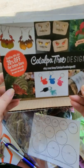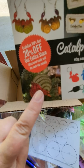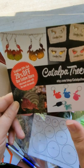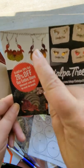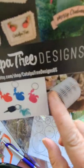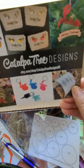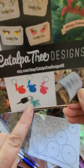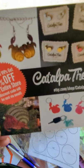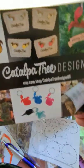Catalpa Tree Designs. I have these earrings, and I have these earrings, and I have this ornament, and obviously I don't take the ornament out with me, but it's out all year round. I get compliments on those earrings every time I wear them, and I have a purple pair. Their stuff is adorable. They do some 3D printing too, so if you don't want to do the plastic canvas yourself, you can go buy this pre-printed thing from them and put it in your pools. And then these are 3D printed keychains, but the earrings and those are wood, like bamboo wood. So they're super lightweight in your ears. You can hardly tell they're in there.